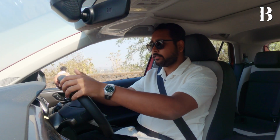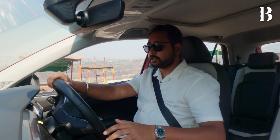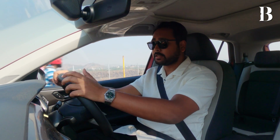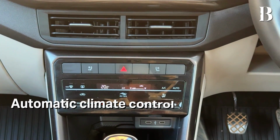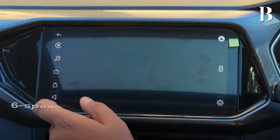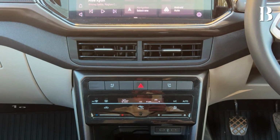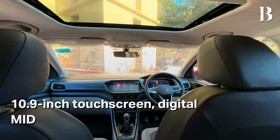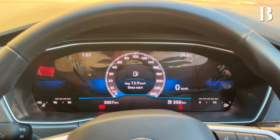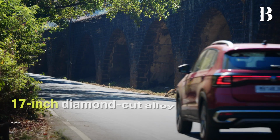In the top line that I am driving right now, the Taigun is loaded with everything that I would require for a comfortable journey on my daily office commutes or even my weekend extravaganzas, such as ventilated seats, automatic climate control. It even gets an electric sunroof, and infotainment and driver information is also taken care of by very crisp and sharp digital displays. Now, the top line of course gets the 10-inch infotainment touchscreen that also supports wireless CarPlay, and the digital instrument cluster offers a lot of information, and this digital instrument cluster is even continued in a couple of the trims which are lower than the top line.